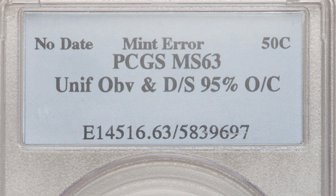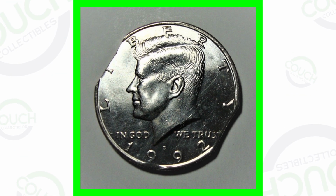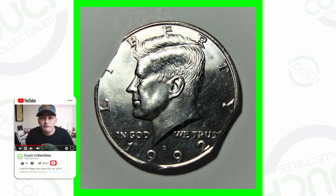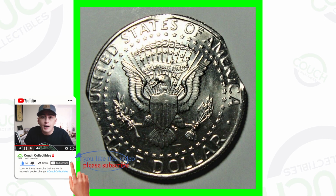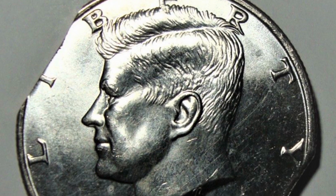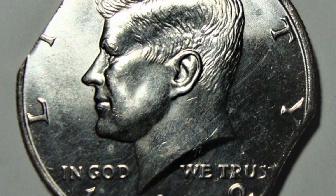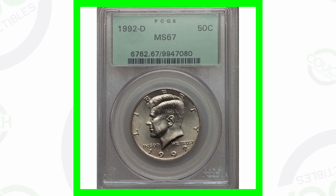Now check out a couple more of these half dollars that are worth money. You see the no mint mark and the D mint mark in 1992. They produced around 17 million each of those coins. Now first up, let's look at this coin here. This is a double die error taking place on the 1992 Kennedy half dollar coin. Now this coin did sell on eBay. You can see that it hasn't been graded by a coin grading company, but the coin sold as is for a little over $50.